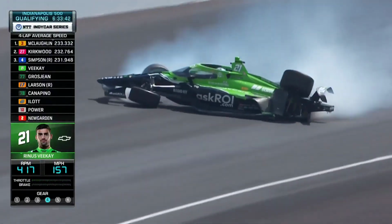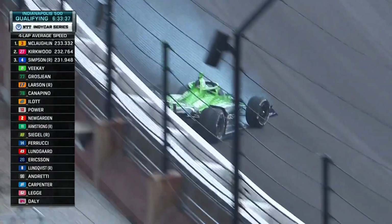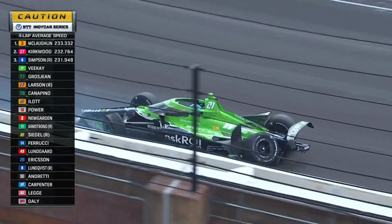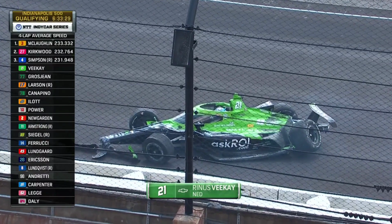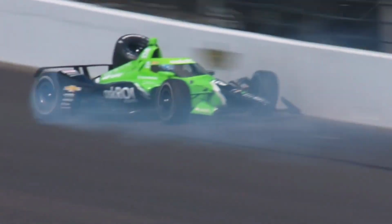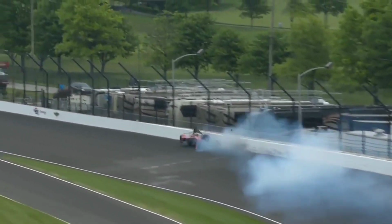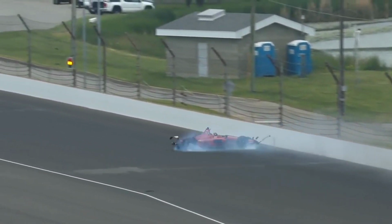Oh, no! Rinus VeeKay! Back in, got away, sliding across the track into the SAFER barrier. And a hot lap going through that corner. Yeah, big wiggle, got the correction, and then just a bit of a tank slapper there. And a big hit for James Davison.